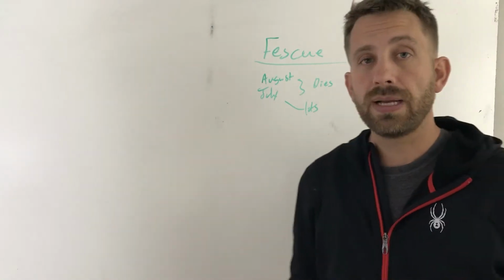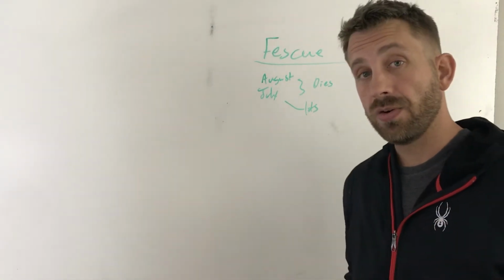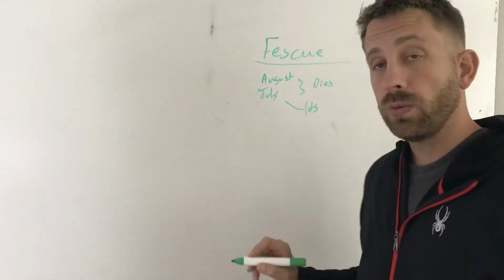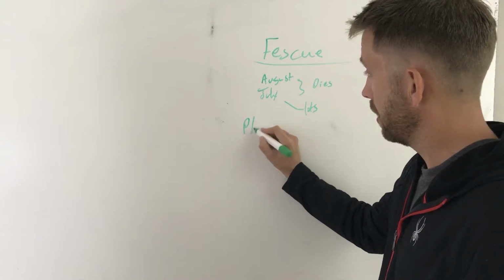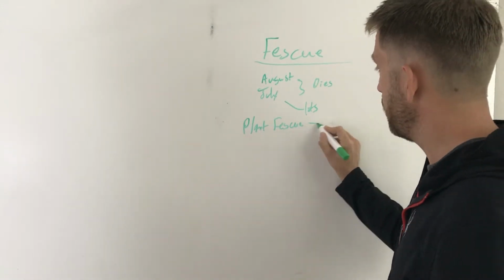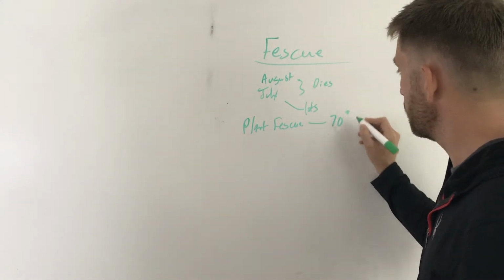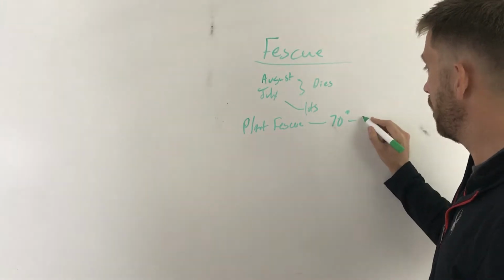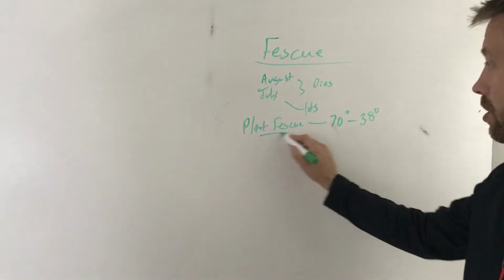So let's talk about some tips and tricks for fescue, okay? It is November right now. You have a window of opportunity to plant fescue. So let's talk about when to plant fescue. This window is when it starts getting below 70 degrees and above freezing. So really about 38 degrees. This is your best window.